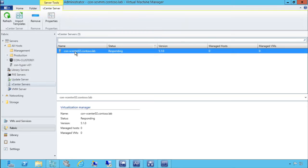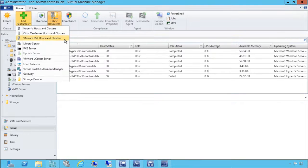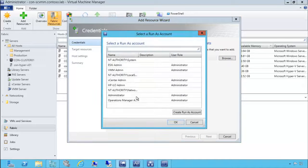But once I've pulled that in, all I've done really is just connected the two. I've not got this magical view now of my complete vSphere infrastructure. I need to work on that. I need to put a little bit more effort in. So I'll go to my hosts, and I'll go add resources, and this is where now I've got my ESX hosts and clusters. So now I'll bring in the specific host, and this is where I need the credentials of the host that are high enough in terms of credential level for me to bring those in specifically. It may not need to be a root account.